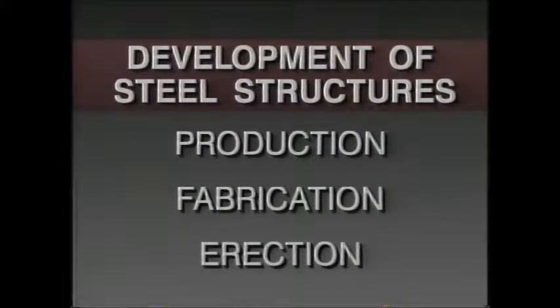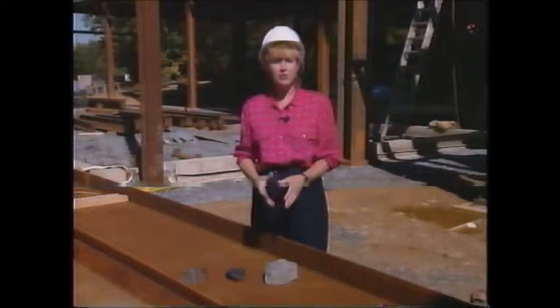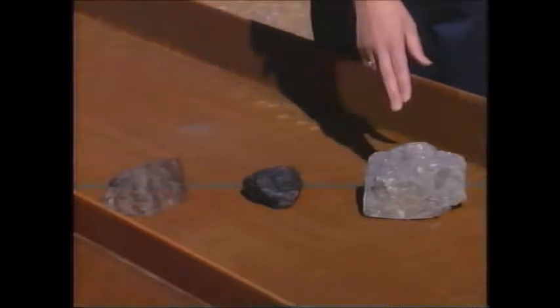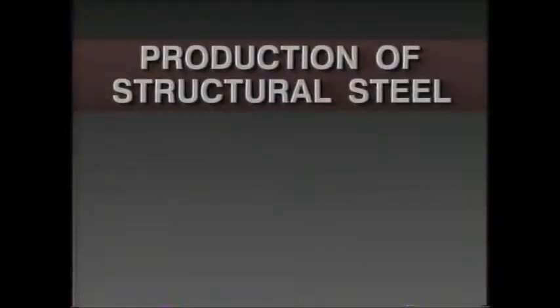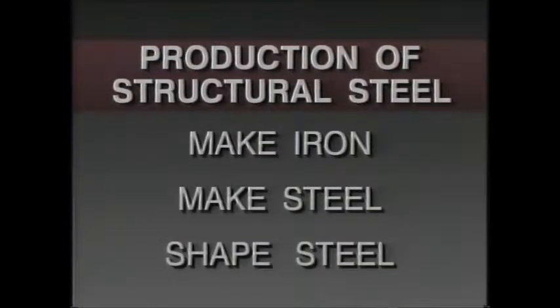Since its inception and first use in 1885, production of structural steel, which is also known as structural shapes, has gone through many developments. However, one thing remains unchanged. Its main ingredients are iron ore, coal, and limestone. But how do these rocks become this piece of steel? Production of structural steel may be divided into three stages: make iron, make steel, and shape steel.